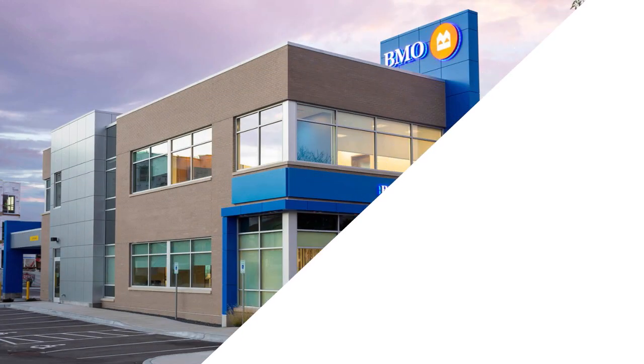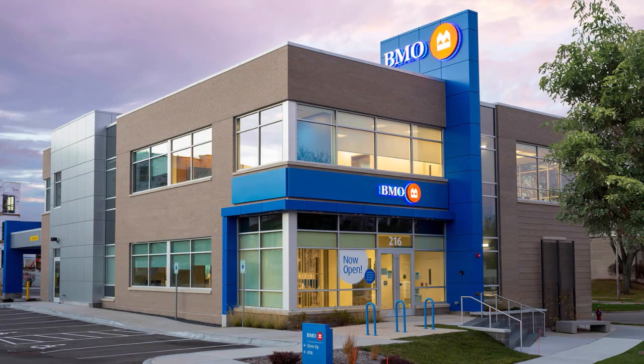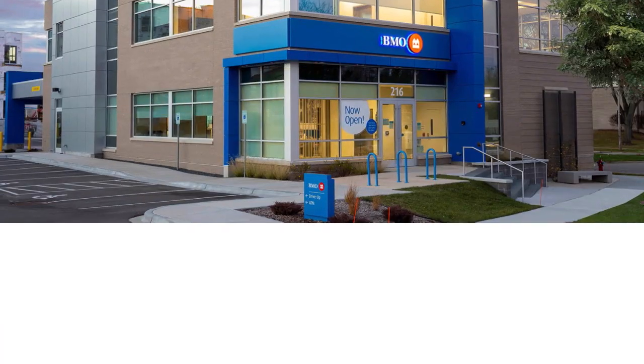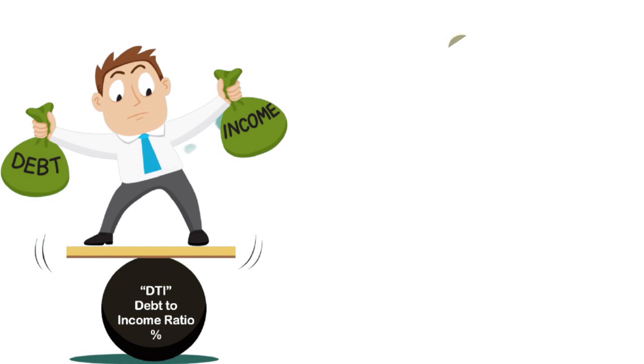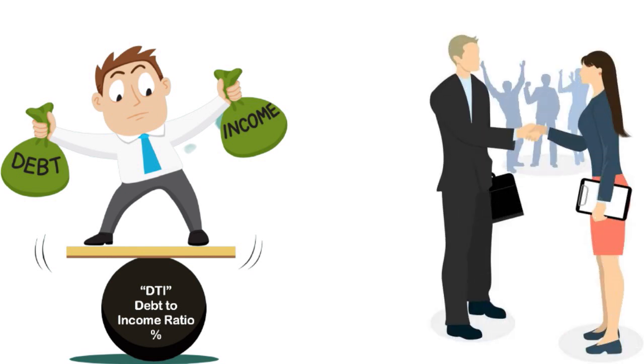So here is what you need to apply. You need to have personal identification with your current address. Very important. You want to enter some little information about your income, about how much you need, and they will estimate the amount you can expect to get for a line of credit, okay? And so you also need to think about your DTI, your debt to income ratio. You need to think about your relationship with BMO Harris. You got to have a relationship with them, because when we talk about personal line of credit, we are systematically and reflexively talking about relationship banking, okay?